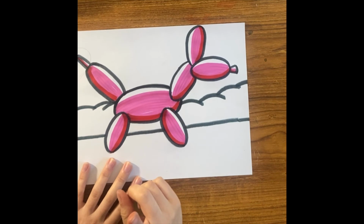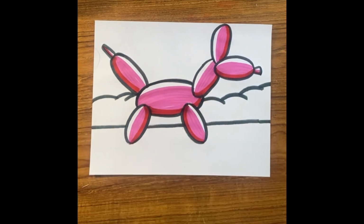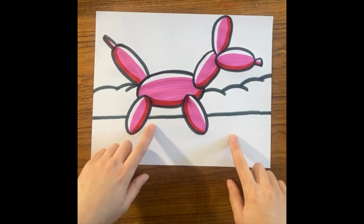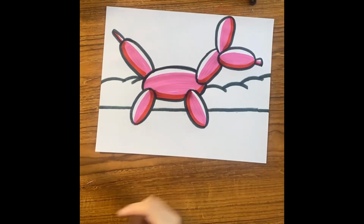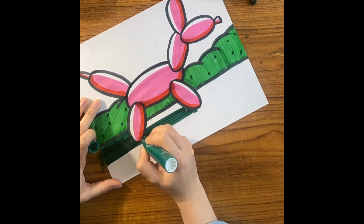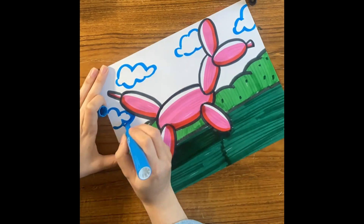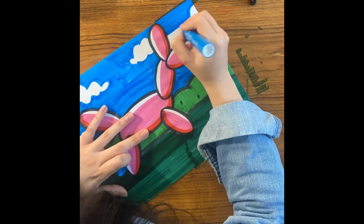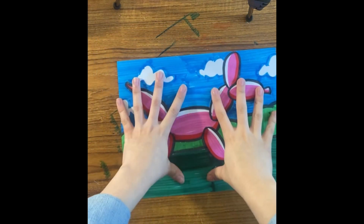Now, the other job that I have to do is to go ahead and color the rest of my drawing. How am I going to do that? Well, I'm going to do that very carefully, and I'm just going to choose the colors that I feel fit. So I'm going to make him look like he's outdoors. So I'm going to color this in accordingly, all right? So I'm going to go through this part a little faster. Boys and girls, this is our Jeff Koons balloon dog, all drawn up and done and colored, right?